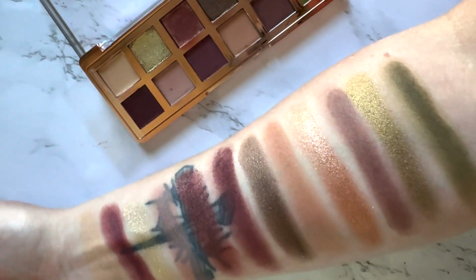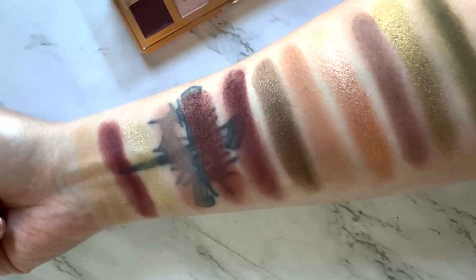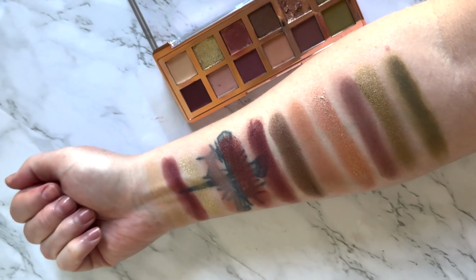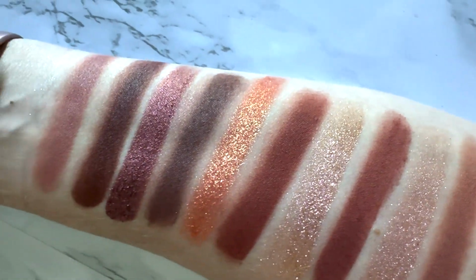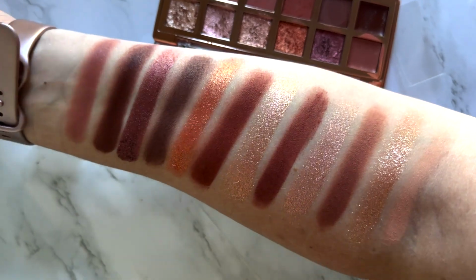The Eternal Icon is caramel and toasted cocoa creams with warm khaki nude mattes that complement gold and green metallics. So it does have a lot of really beautiful gold green metallics. It has a really beautiful creamy rose gold shade in here. And then the True Icon is mauve and brown creams. It meets warm brown nude mattes accompanied by terracotta, mauve, and bronze shimmer shades.